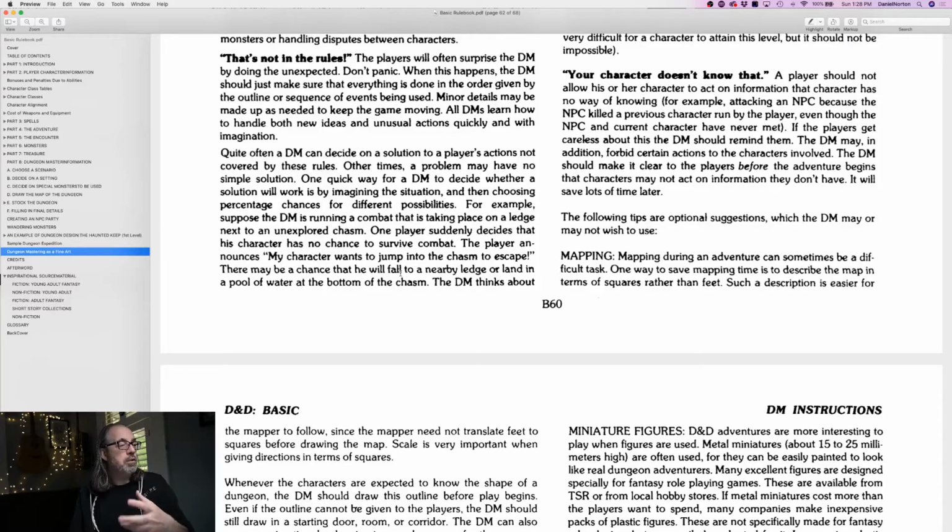For example, suppose a DM is running a combat that's taking place on a ledge next to an unexplored chasm. One player suddenly decides his character has no chance to survive the combat, and the player announces, my character wants to jump into the chasm to escape. So they don't know how deep this chasm is. They don't know what's at the bottom, right? They just want to jump in. And you're just like, oh.